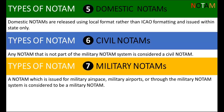Domestic NOTAM are released using local format rather than ICAO format and issued within the state only. Civil NOTAM. Any NOTAM that is not part of the military NOTAM system is considered a civil NOTAM. Military NOTAM. A NOTAM which is issued for military airspace or for military airports or through the military NOTAM system is considered to be a military NOTAM.